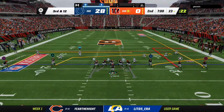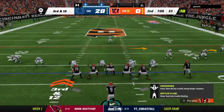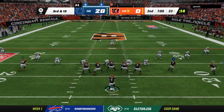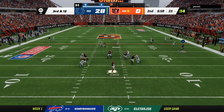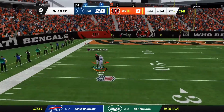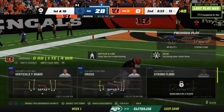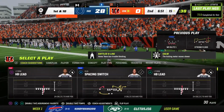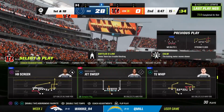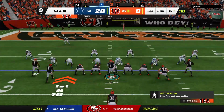Here we go. An incomplete pass on that last play, and that means they'll need to come up with something here on 3rd down. 12. Now it's Burrow. He's going to loft one deep left side here. He's got a man, complete. And he'll be marked down right at the 15-yard line. If there was one knock on Joe Burrow coming out of LSU, it was arm strength, but he kind of put those doubts to rest right there.